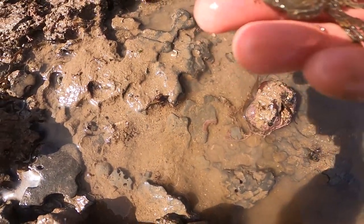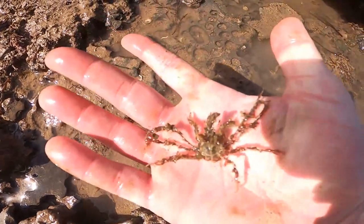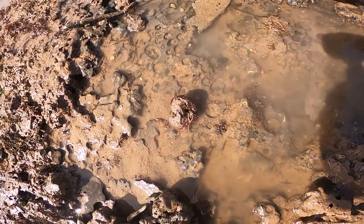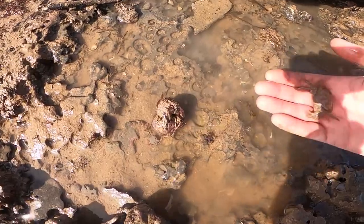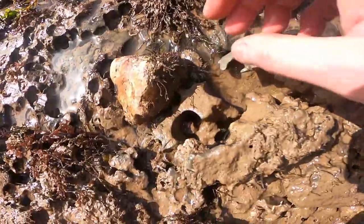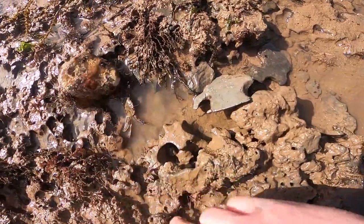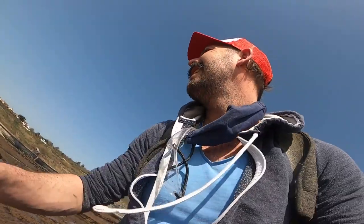Really cute. And this one as well, I could decorate a spider crab, which is pretty cool. Hairy crab here. Hairy crab. A little aggressive velvet swimmer. Kind of rock pulling. It's a wet backside there.